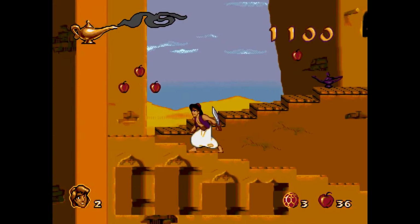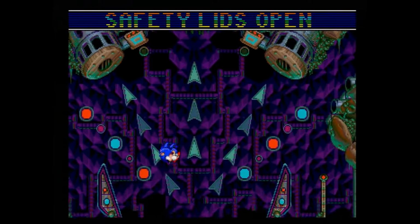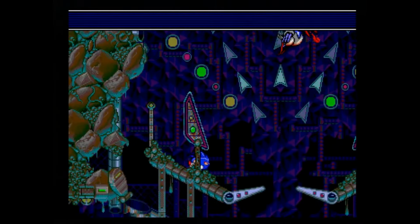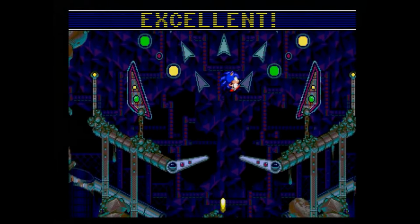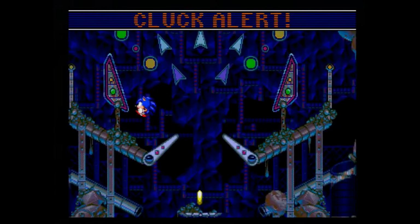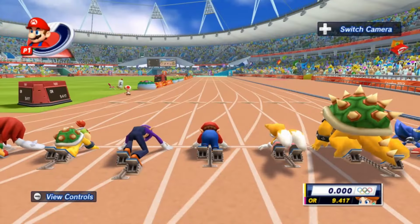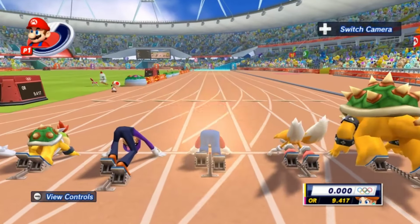In the end, blast processing became legendary within the larger video game community as a joke and symbolic of the height of Sega's power. The term, of course, is no longer used to accurately describe any real graphic process. However, as far as nostalgia goes, you can say blast processing and immediately make a buck. The term is still used in many ways, including on quite a few t-shirts, and even this blast processing is for lovers gift box. You know, if I ever said that to my wife, she'd probably never speak to me again, and I wouldn't blame her one bit. To their infinite credit, even Sega got in on the joke.